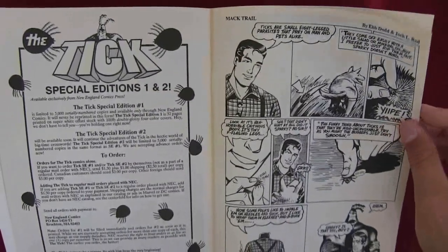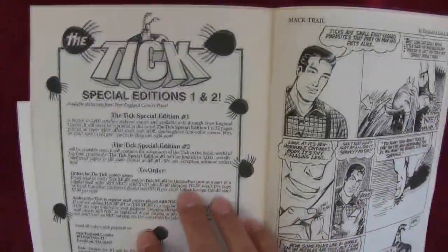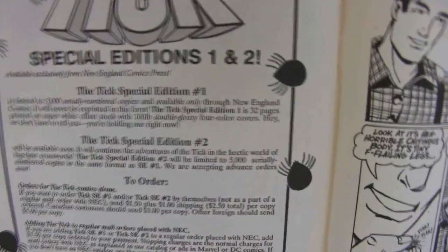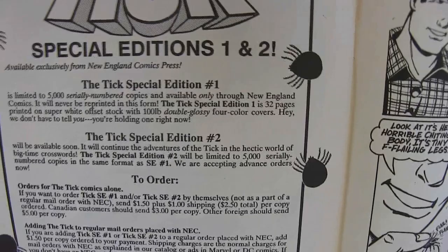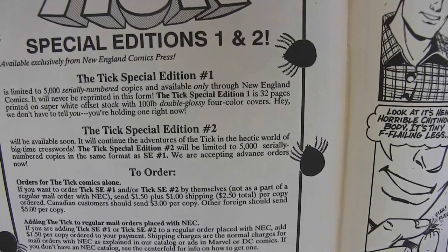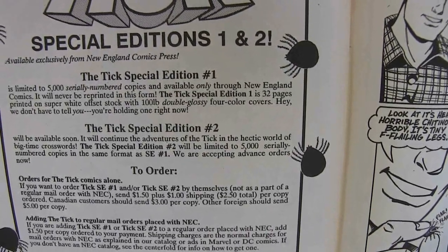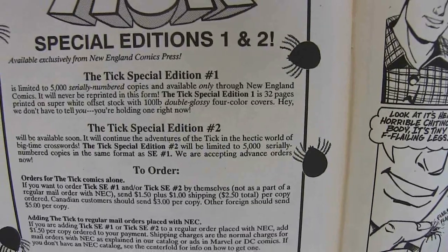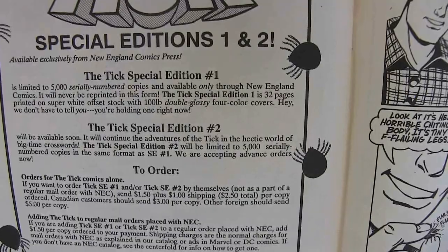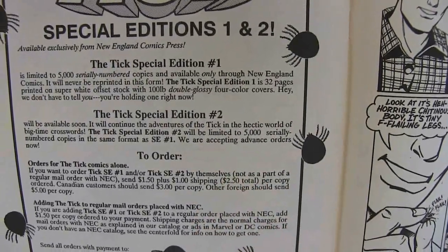Special edition number one and two. The Tick special edition number one is limited to 5,000 serially numbered copies and available only through New England Comics. It will never be reprinted in this form. The Tick Special Edition number one is 32 pages printed on super white offset stock with 100-pound double glossy four color covers. Hey, we don't have to tell you. You're holding one right now. Tick Special Edition number two will be available soon.